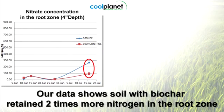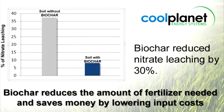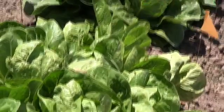Our data further shows soil with biochar retain 2 times more nitrogen in the root zone. This is confirmed by data taken beyond the root zone, which shows soils without biochar leached more nitrogen. Biochar reduced nitrogen leaching by 30%. This reduces the amount of fertilizer needed and saves money by lowering input costs.